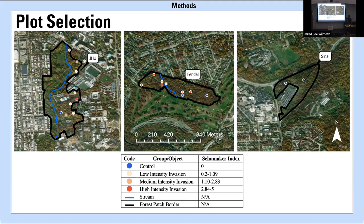So this is the spread of plots across each forest patch, labeled by what control group they fell under. I separated these Schumacher indexes using the natural breaks feature of ArcGIS. And then I laid them out into the forest patch here and labeled them based on what invasion intensity they fall under.